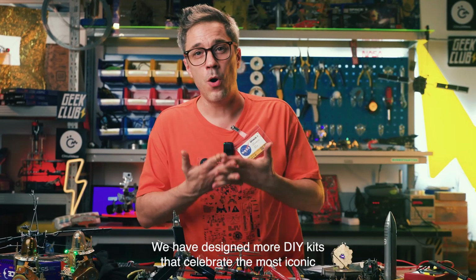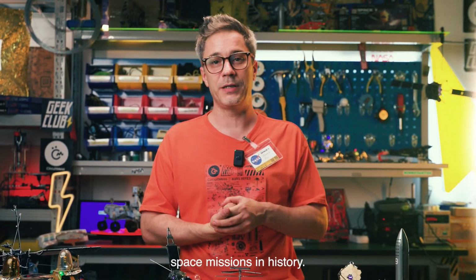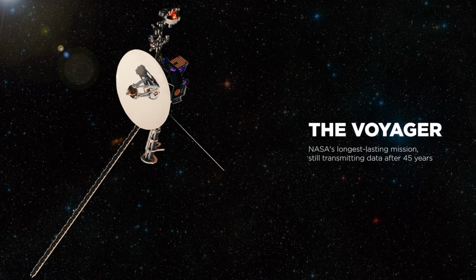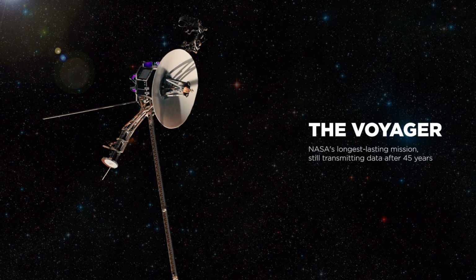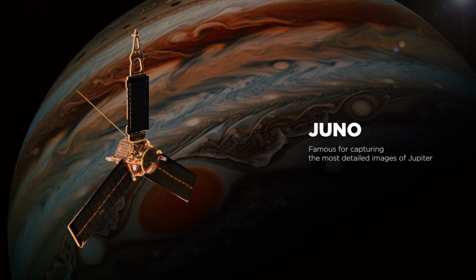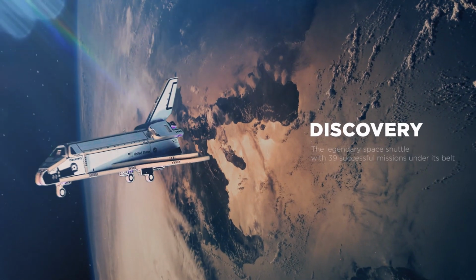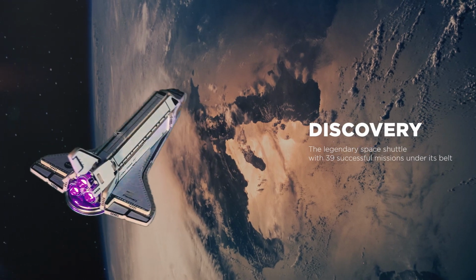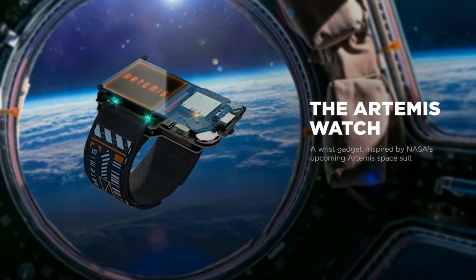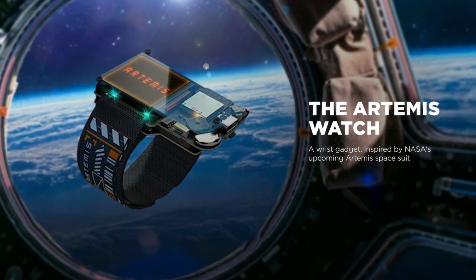We have designed more DIY kits that celebrate the most iconic space missions in history. Voyager, NASA's longest-lasting mission, still transmitting data after 45 years in space. Juno, famous for capturing the most detailed images of Jupiter. Discovery, the legendary space shuttle with 39 successful missions under its belt. The Artemis watch, a wrist gadget inspired by NASA's upcoming Artemis spacesuit.